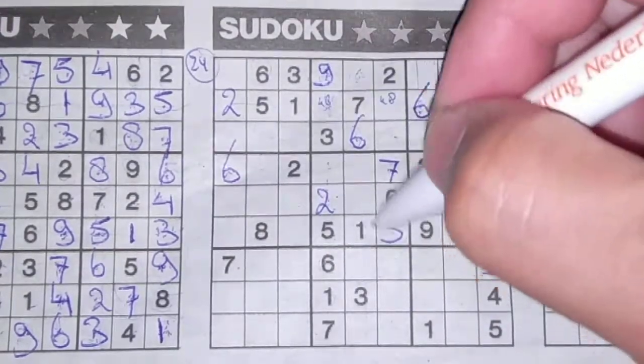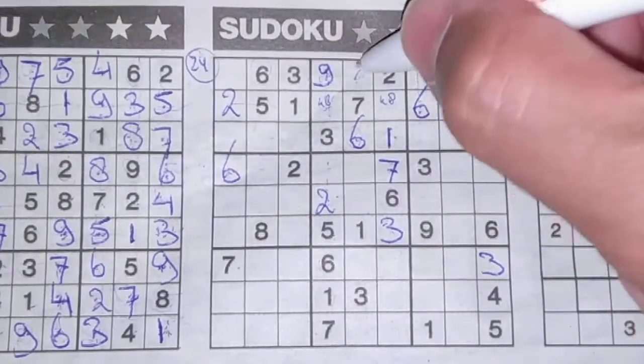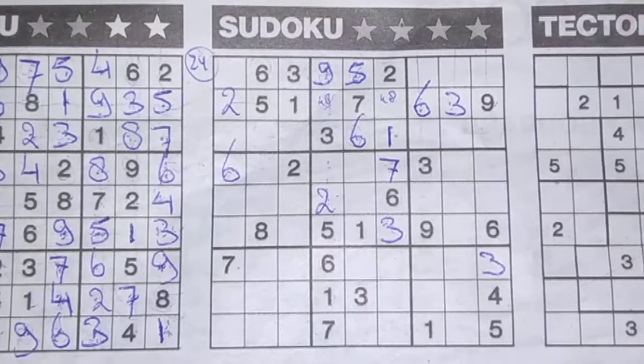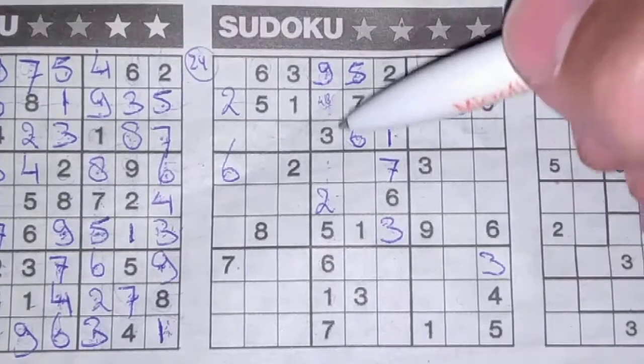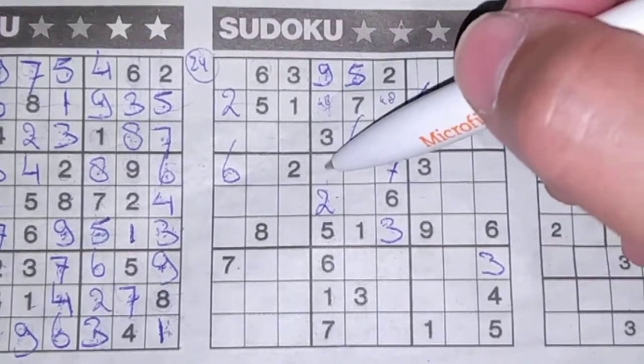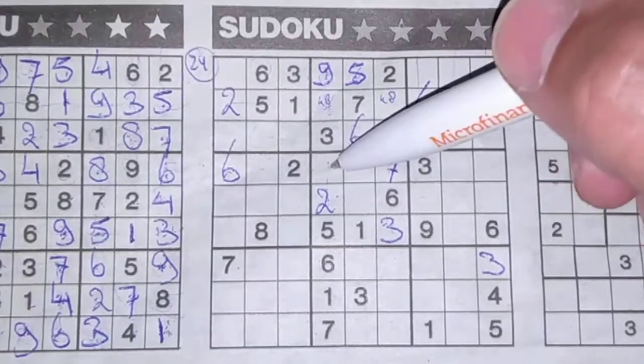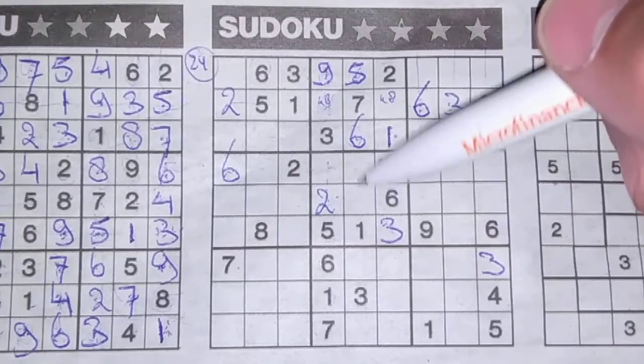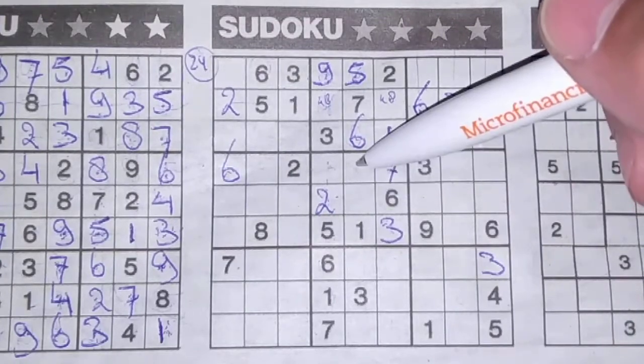1 and a 5 are left. We see here 1, no 1 there. 1 should be here. The 5 goes there. That means this box should be also 4 and an 8. 4 and 8. These two numbers. The 9, yes. Here's supposed to be a 9.